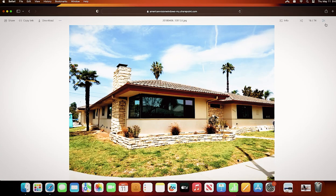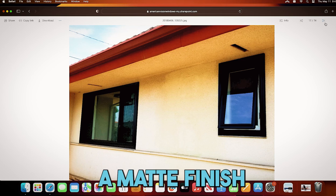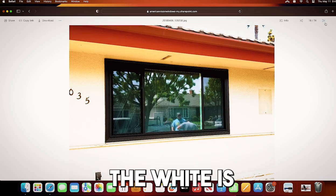It is gorgeous. So that shinier or plasticky look that some people say about the white on the exterior, when you go with that, this is a gorgeous shot right here. This one really explains what exterior coloring on a vinyl looks like. From a distance, you can't even tell that's a vinyl window. Right. So that is the exterior coloring, and it is a matte finish. It's a beautiful matte finish. It's not a glossy finish like the white is.